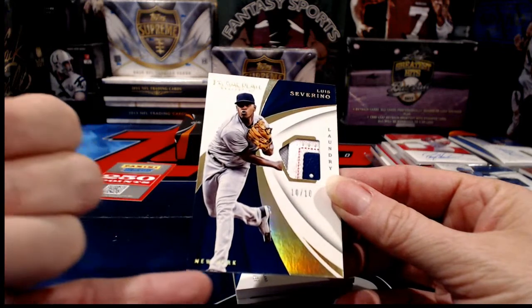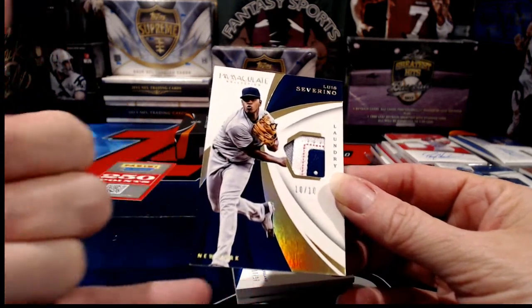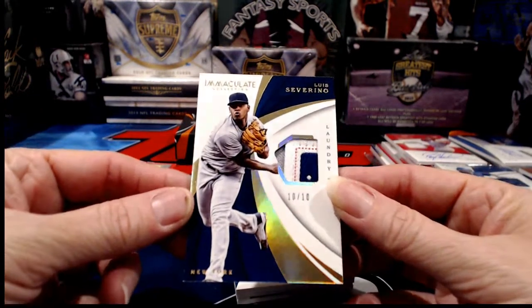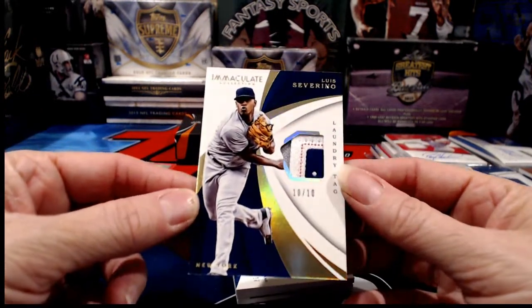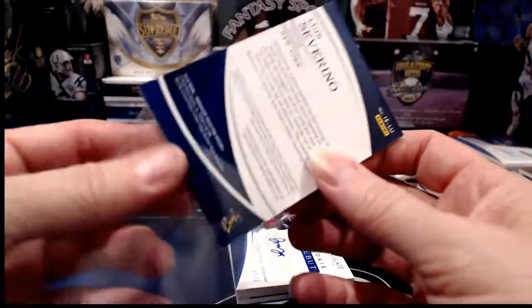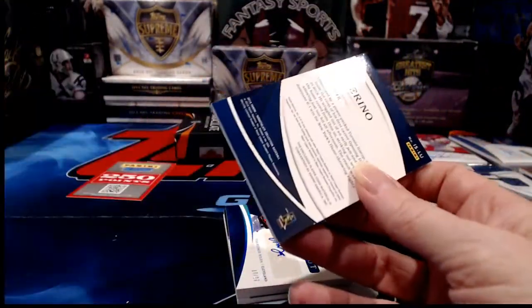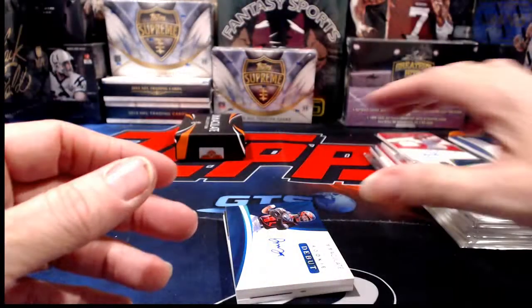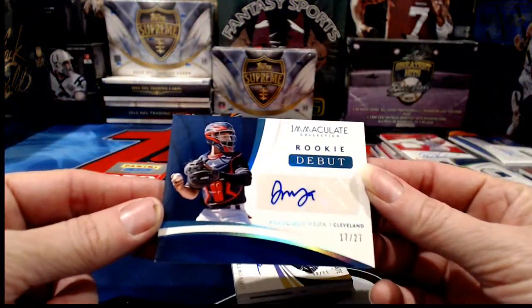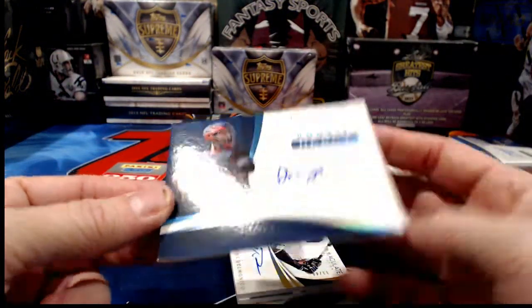You can see all along this bottom edge, but particularly right in there, there's some chipping and imperfections. But you've got a little corner of the tag. They didn't give us the whole tag, but they gave us a little corner of it for the Yankees, numbered to 10. Apparently I have mixed up all my sleeves in that pack, because like every other one is the wrong size sleeve. Rookie debut for the Cleveland Indians to 27, Francisco Mejia.